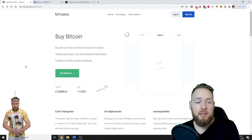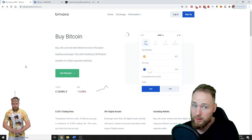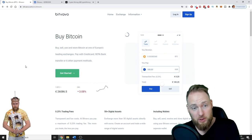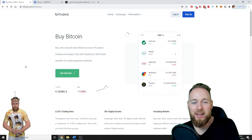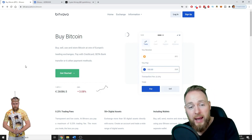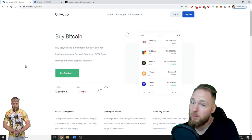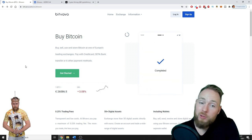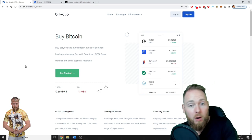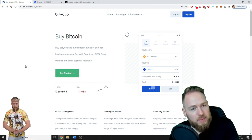So I'm gonna make it short, guys. I've been on here for years and I'm gonna tell you straight away, if I want to buy cryptocurrencies, there's only one stop for me, and that's Bitvavo, because it's the number one broker and cryptocurrency trading platform, the cheapest, the lowest costs, and also very trustworthy. Of course, you always have to do your own due diligence when choosing a platform, or you can just enjoy my years of experience.